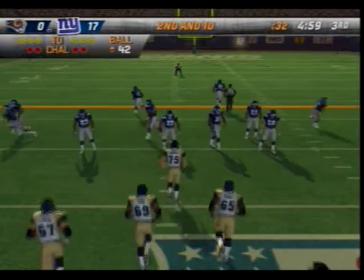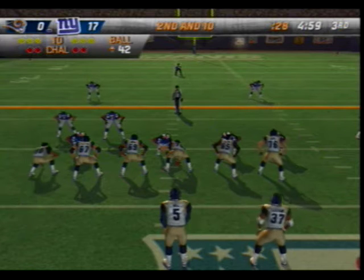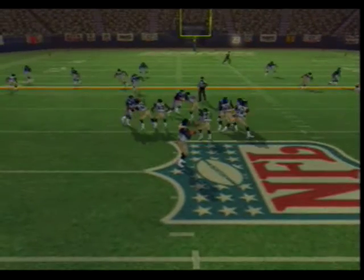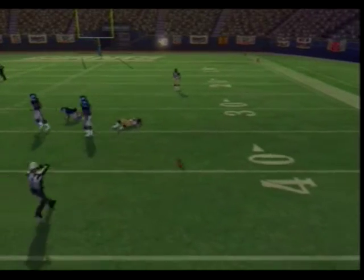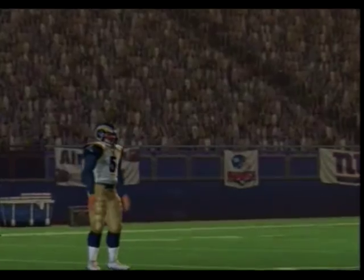Second and 10. Ball on the 42-yard line. Let's go now. Watch the man. New York comes out in their nickel package. Throws it. This pass is incomplete. Lamb was the one they were trying to get the ball to.